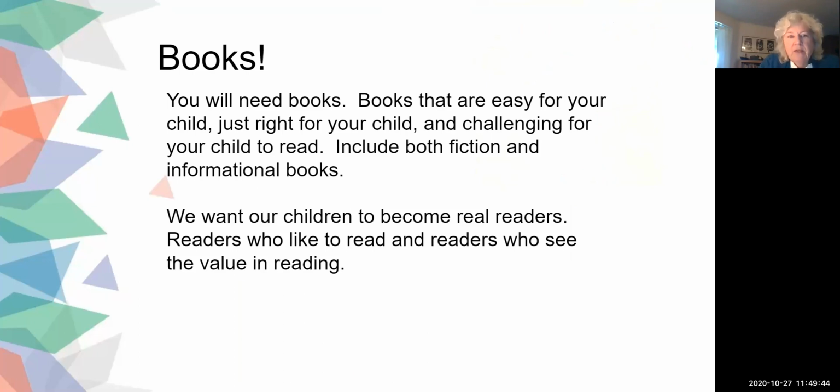You need to include both fiction and informational books. And your basic goal here for silent reading is you want our children to become real readers. You want them to become readers who like to read and readers who see the value in reading. If they do that, they're more apt to read more.